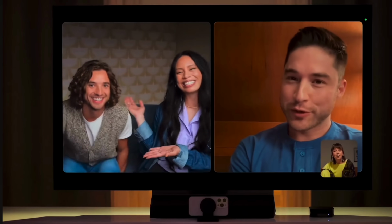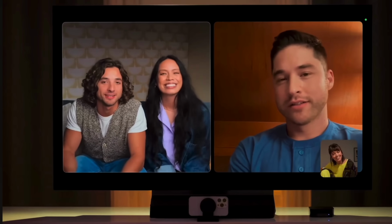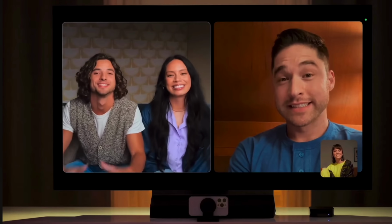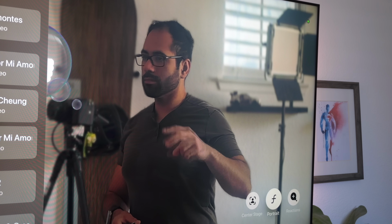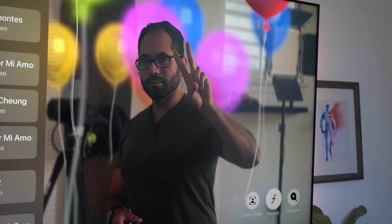Center Stage is indeed supported and will track, even capturing large groups if you're in a large group in a living room that wants to FaceTime with relatives or friends. And the amazing thing is this actually supports gestures. So you could do a thumbs up, thumbs down, or peace sign, and your device will animate some amazing funny animations.